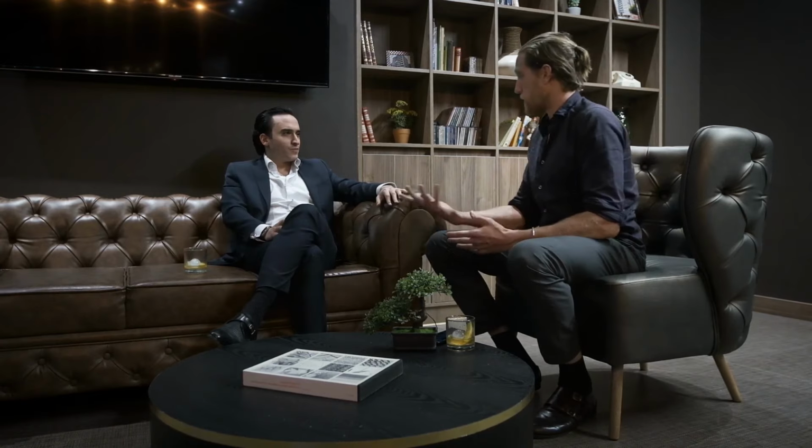So what are the listing prices on these units, and what rental returns can they be expecting? Yeah, the cheapest unit is around 450 million, and then that will go up to, let's say, 650 million. Of course, only the apartments, not the shops.